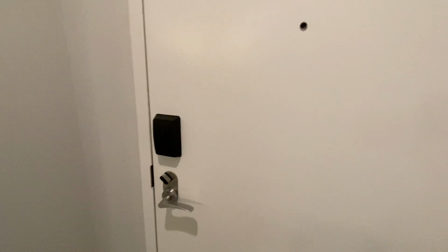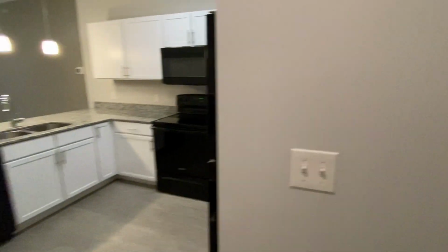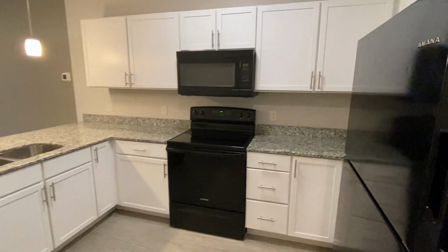Okay, so I'll start here in the entrance. This is the front door. This is where you walk in. And then if I turn this way, you can see pretty much what I see when I walk in. So starting here to the right is the kitchen.